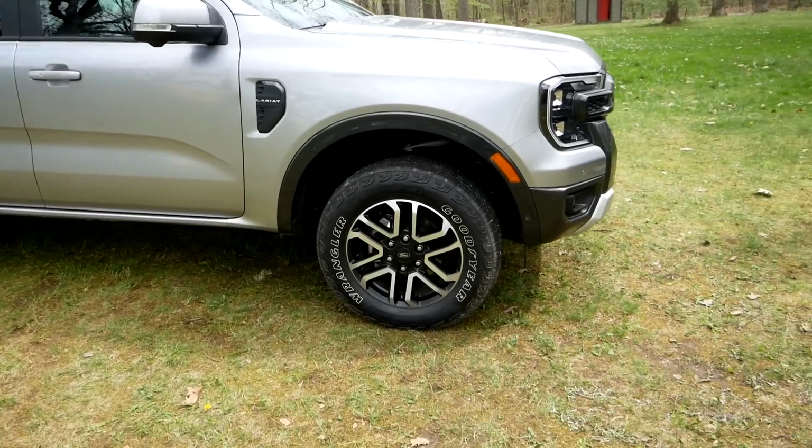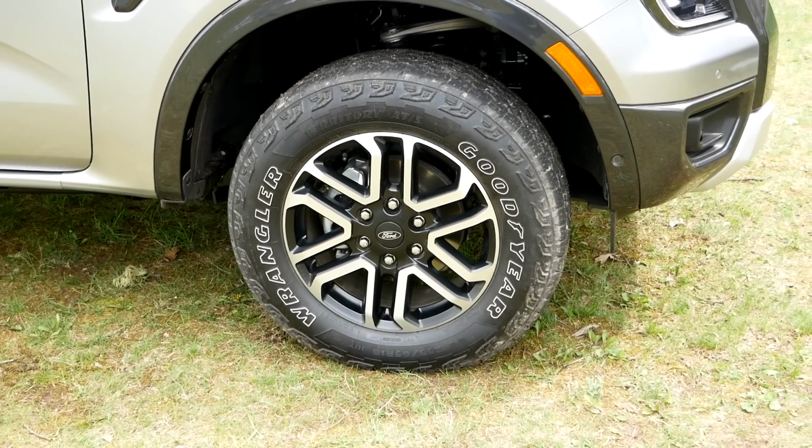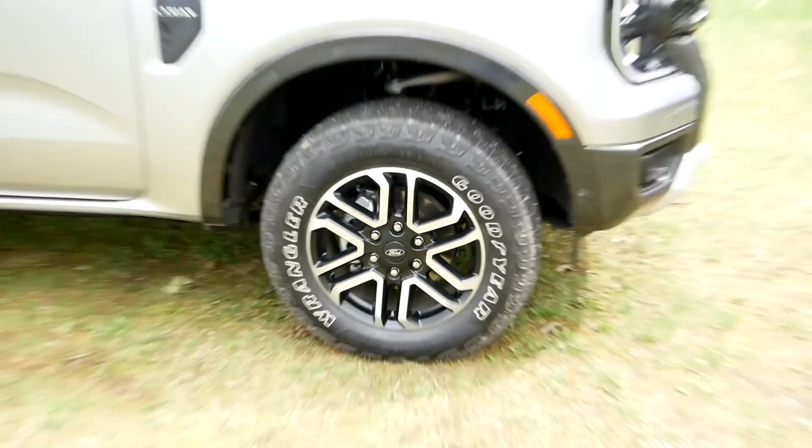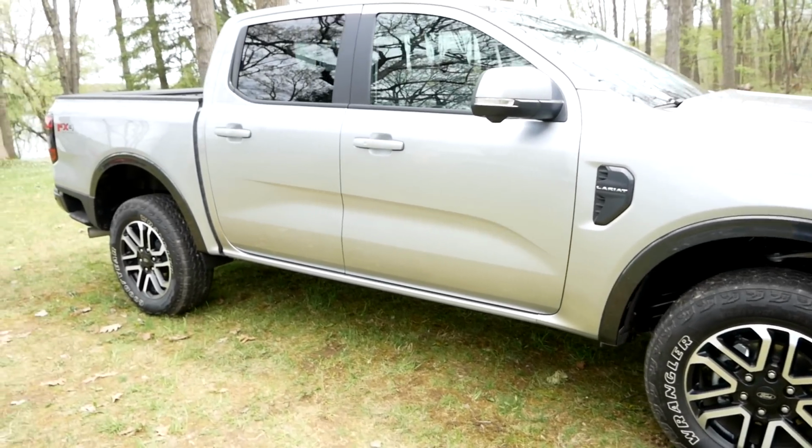Now, here on this Lariat model, we have a set of Goodyear Wrangler Territory all-terrain tires, which is nice looking. I'm gonna go ahead and assume those are an option, but I don't know that for sure.